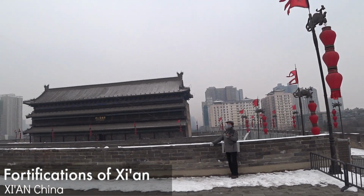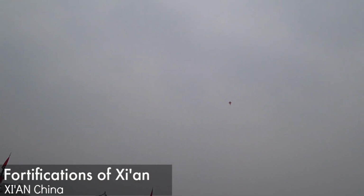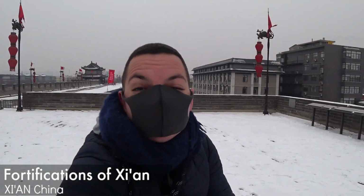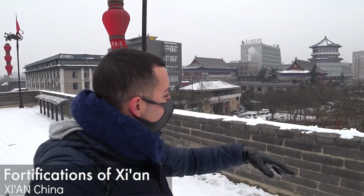I found the entrance. The ticket is a little expensive. It costs 54 yuan. I believe that roughly comes out to close to $8 to $9. The guy behind me is flying a kite. Whew, the snow is still up here, so it's pretty blinding, but I'm currently at the north gate. So the north gate of the wall here in Xi'an.